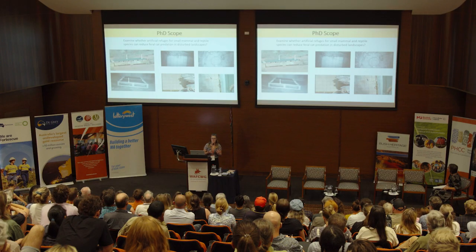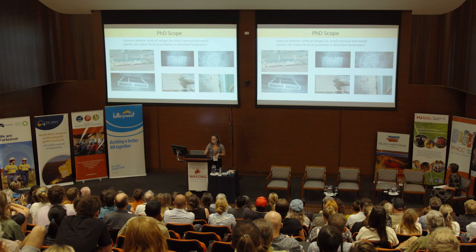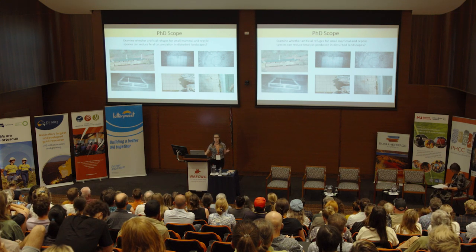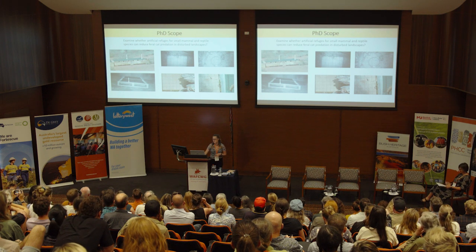From these images, you can see that animals are starting to use these refuges. My highlight so far is the top right one here. Might look like a little bit of a blob, but it's actually a dunnart carrying two bubs on her back, the poor thing. But this then poses the question as to whether it can actually congregate cat activity to these refuges and be a predation risk.